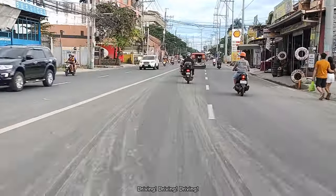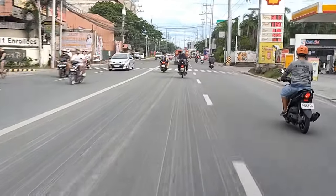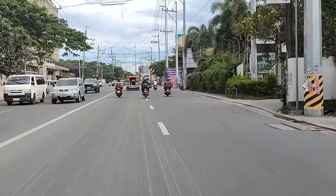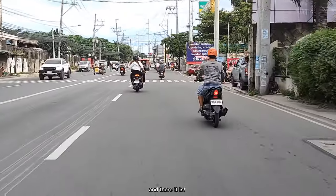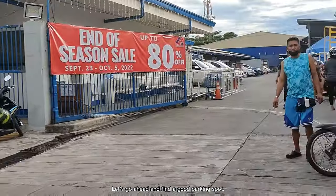Driving, driving, driving. And there it is. Let's go ahead and find a good parking spot.